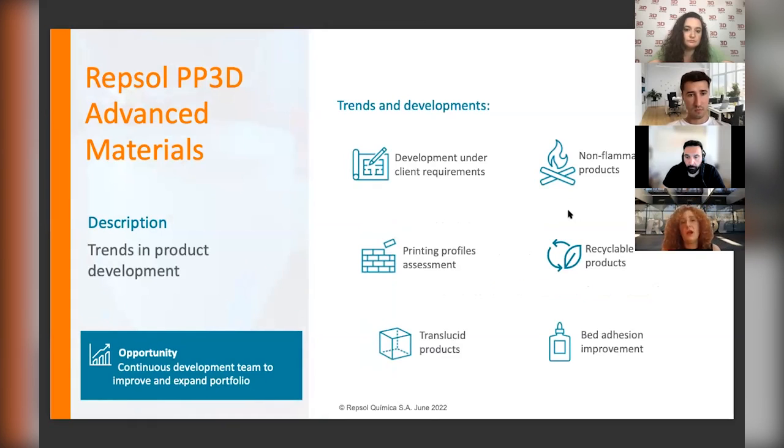Now we want to talk about future developments and trends, and we divided them into areas. One is regarding the improvement of the actual materials and the printing profiles, and more supporting developments. But regarding trends, for example, we see a nice trend in developing non-flammable products, most of them devoted to building and construction and also mobility, like trains or aerospace, that will need non-flammable products with special requirements.